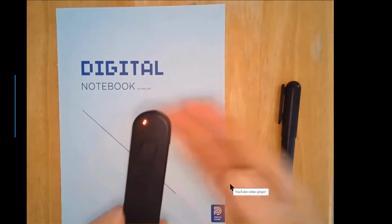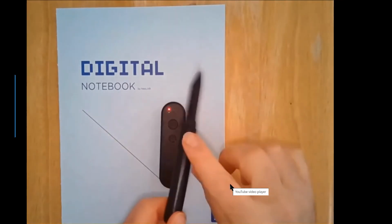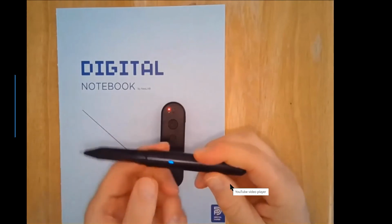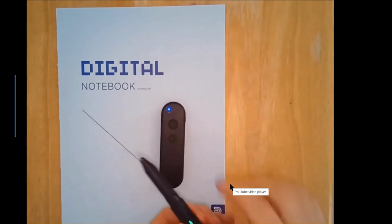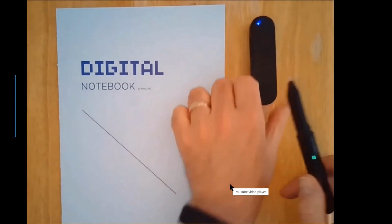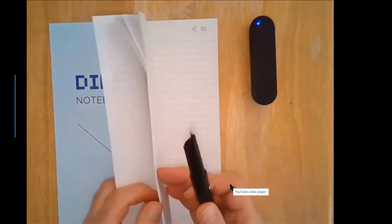Now I'm going to open the Dymo pen, and the power button is here. And when it's on, you'll see the light. And also, you may have heard some audio. I now paired the pen to the Rico recorder. This is fairly lightweight, so a student could bring this into the classroom, and they don't have to have their smartphone on to record the notes.